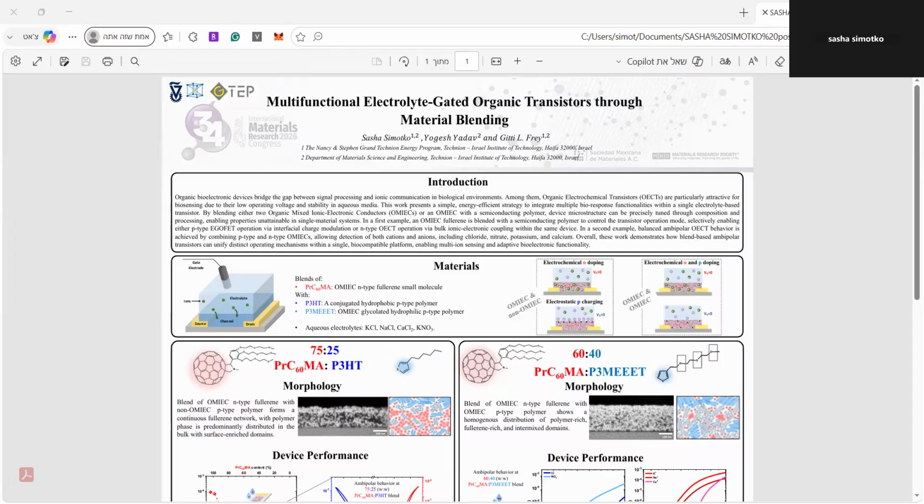Organic bioelectronic devices are uniquely positioned to bridge the gap between electronic signal processing and ionic communication in complex biological environments. Among these, organic electrochemical transistors, or shortly OECTs, are particularly attractive for biosensing because they operate at low, biologically safe voltages and offer excellent operation stability in aqueous media.